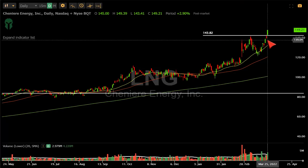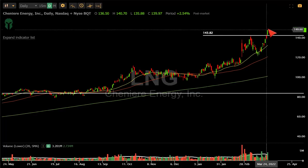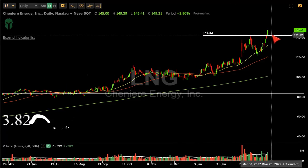So for this, we're going to look for a short-term trade, but we're going to have our long-term hats on. So we're going to just look for 149.40. If you get over 149.40, I would look at getting involved in this. I think you can see a 20% move in this fairly quickly. 143.82 is going to be our level.